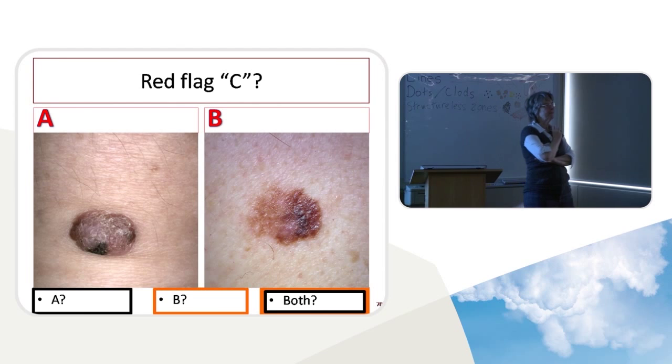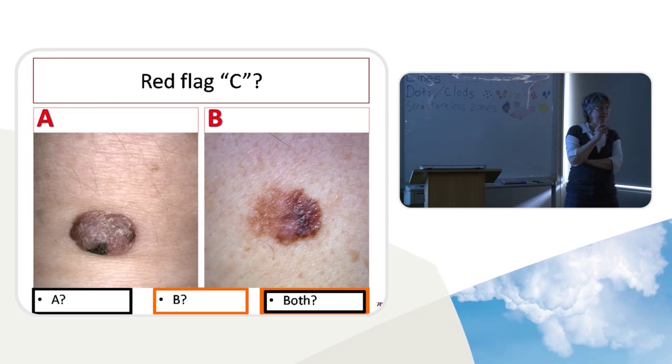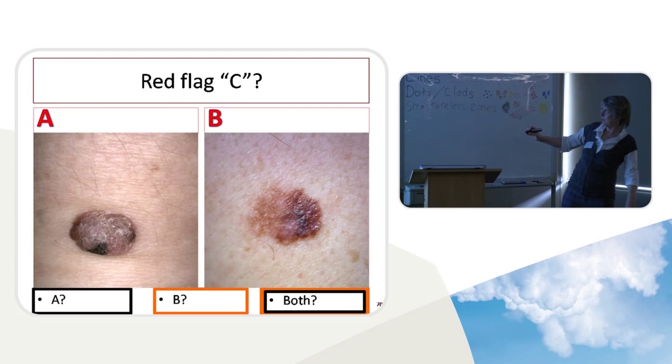Okay, red flag C. Which of these has red flag C? Great, most of you are coping. Well done. Both of them do. Colour variation and multiple colours. You two, both cards. That's why you have 2 of them. Getting there. It's not going to be easy this session. So this has lots of colours and this has lots of colours.